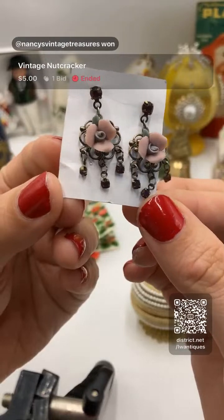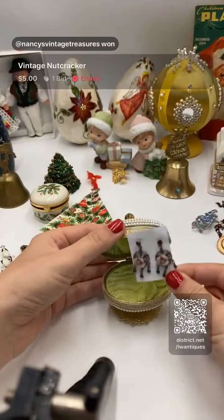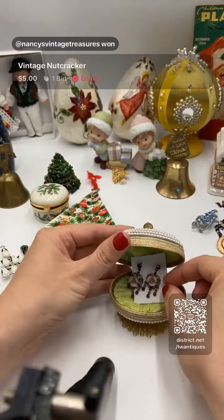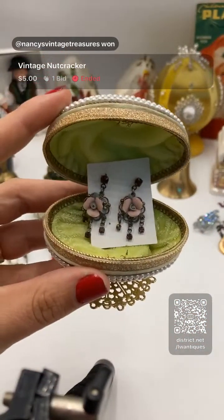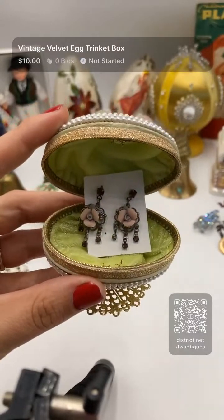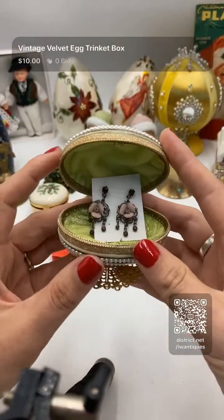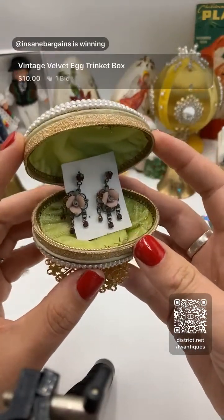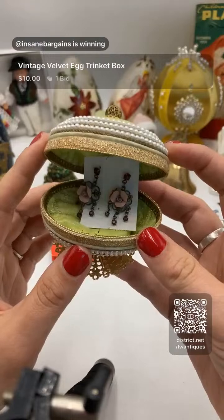earrings. So these are so lovely and romantic. This is going to be like a little set, and I thought this was so sweet together. I'm starting it at 10. And we have Kathy in at 10 for the set. Annette for 11.